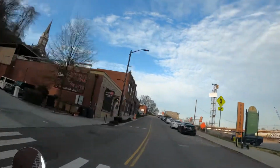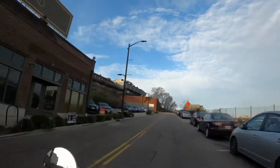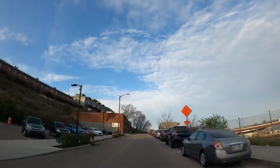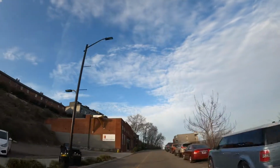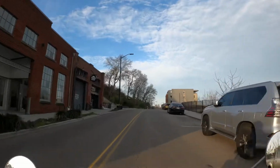But I'm almost here to work. This is the little block that I work on. So yeah, I'll hop off here. We got to park. I'm going to park, throw it up right on the sidewalk because if you're on a motorcycle, right, you park on the sidewalk.